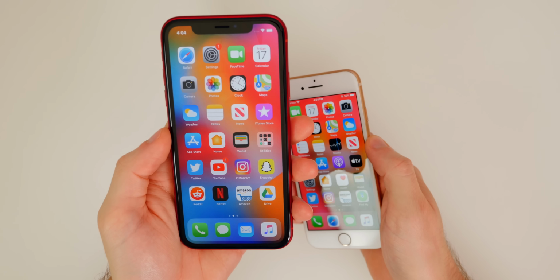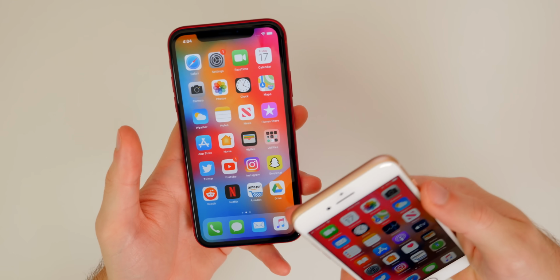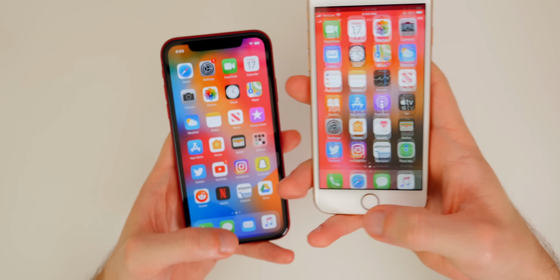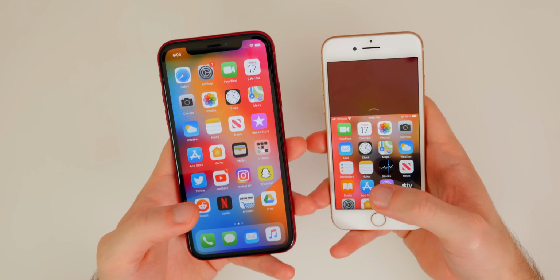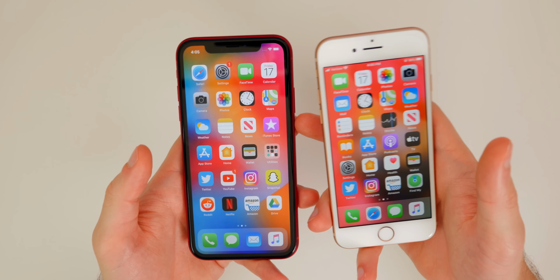So me personally, if I just had a $400 budget and only $400, the decision would be pretty easy. I would go with a used iPhone XR, mainly for that modern look, the near edge-to-edge display here. I really like that. I also prefer Face ID over Touch ID and the home button. I like not having a home button, and I also like having better battery life, which I would get on the iPhone XR. So that's why I would choose that.